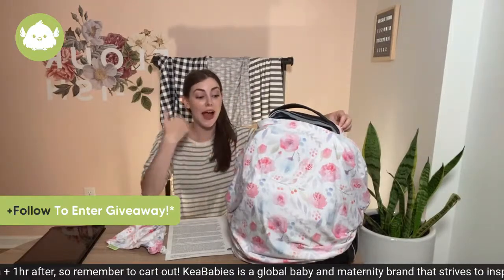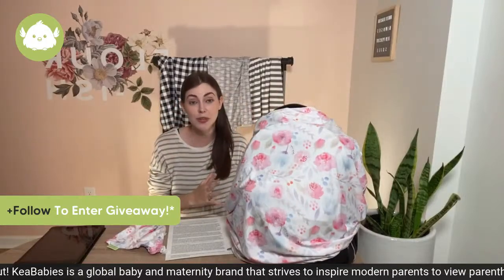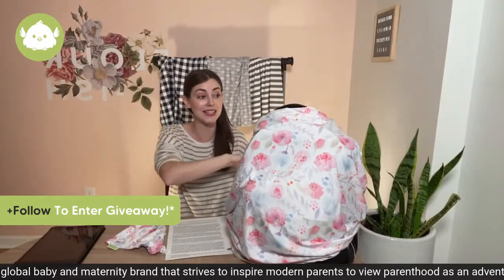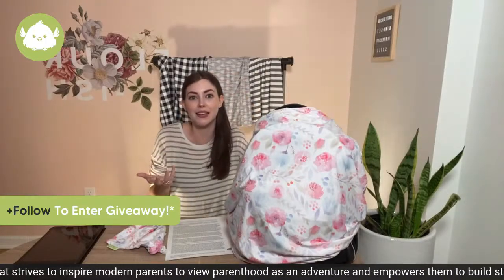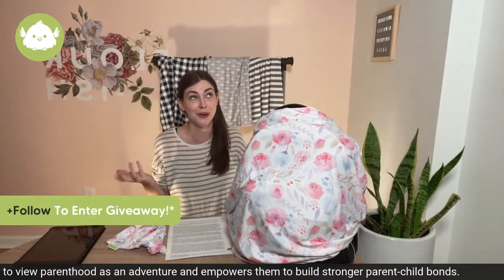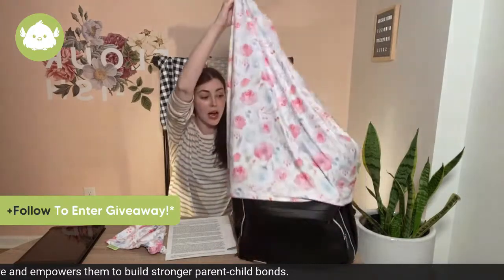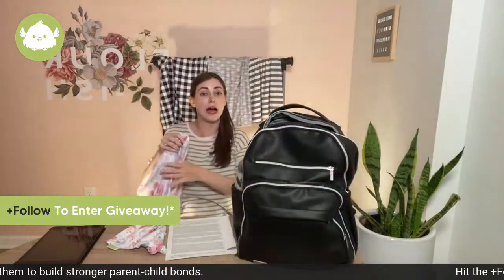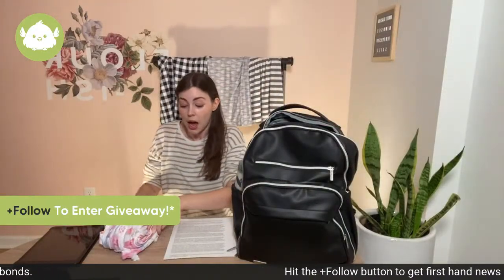So again, if I had it to do all over again, I would absolutely choose the Kia Babies multi-use cover, because not only is it a much better car seat cover than the one that I had, but it doubles as a nursing cover, right? Which my car seat cover did not do. So yes, number one nursing related item that I think needs to be in your hospital bag.